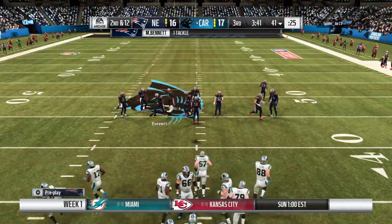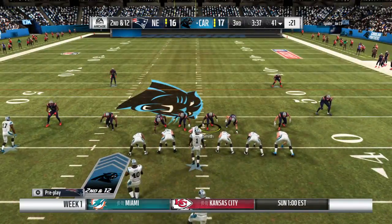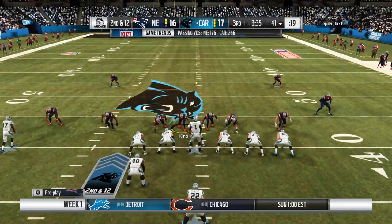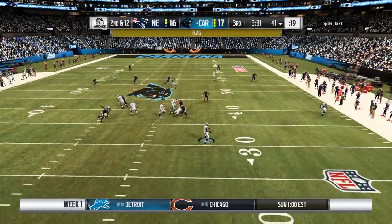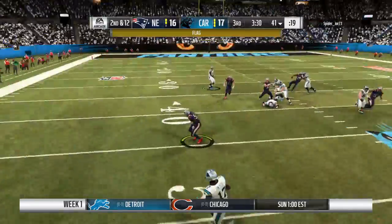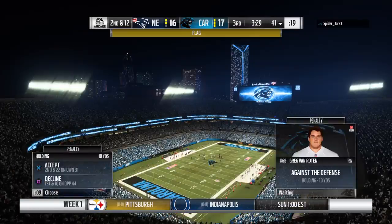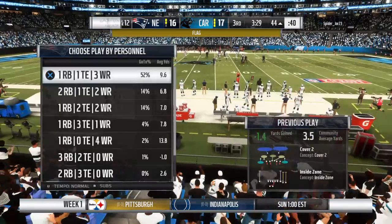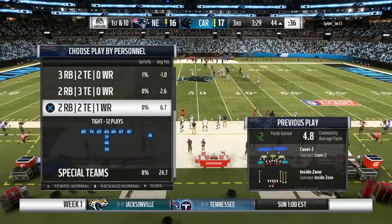So the opening play of the drive goes backwards. Now they'll come up on 2nd and 12. On 2nd down, here's Newton. And look at this. Cam Newton intercepted a 3rd time. Picked off near the 44. And they'll take over inside the 45 at the 44-yard line.